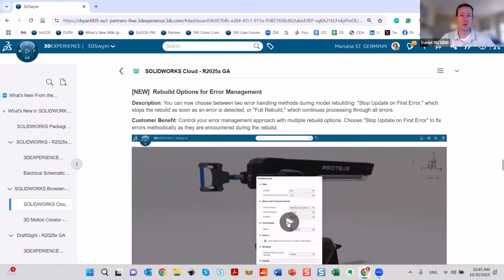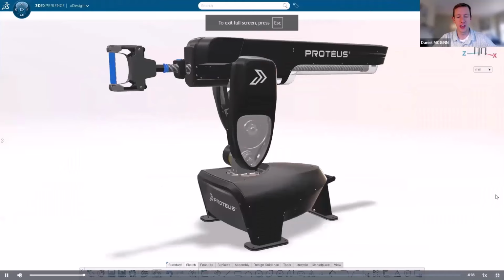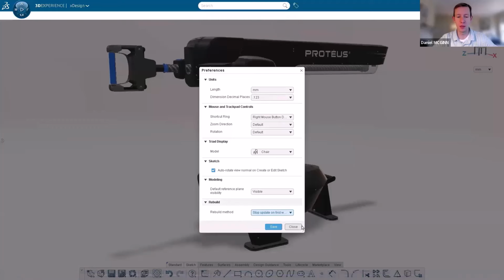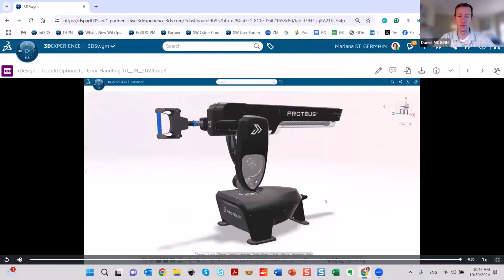And then, of course, if you prefer not to stop on first error, you can use the full rebuild method. And both of those options are available from the preferences dialog, which we can show in this demo video. So the preferences is available from the action bar, from the standard tab, and then you now have the option to pick between these two rebuild methods, whichever you prefer for your error management approach.